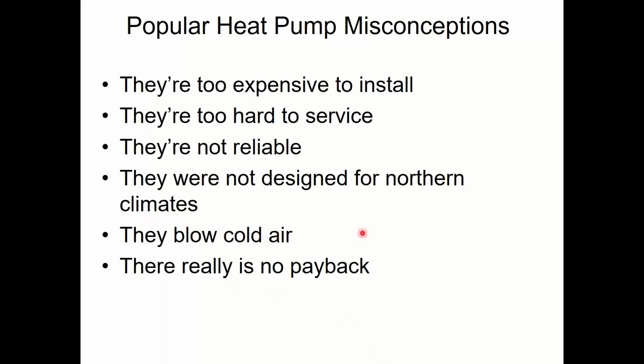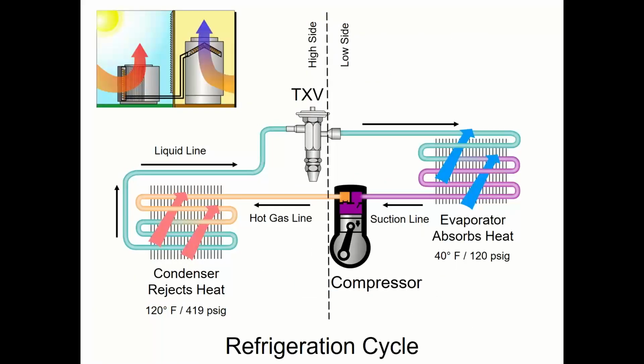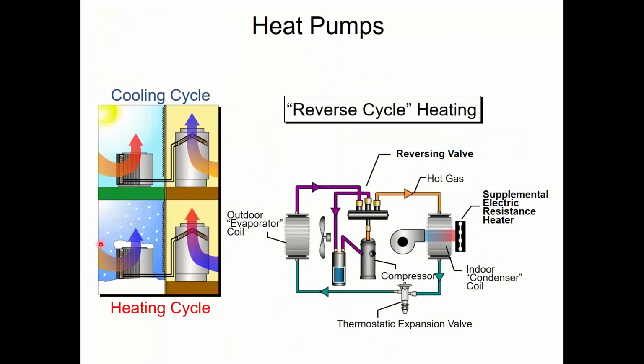That was a knock on heat pumps for a long time. As it gets colder outside, there's less heat to grab from the air. There's plenty of heat at 50 degrees, less heat at 30, less heat at 10, hardly anything at negative 10. Right? As it gets colder, there's less heat to grab, which means I can't make your indoor air as warm. So as it got colder outside, people would feel cold blow coming from the register.